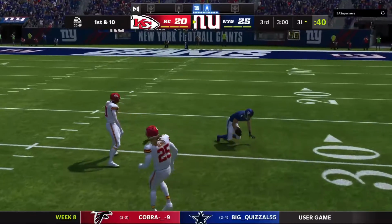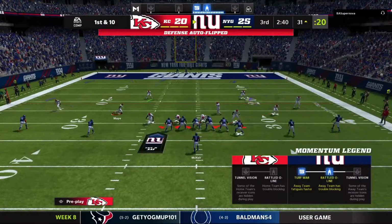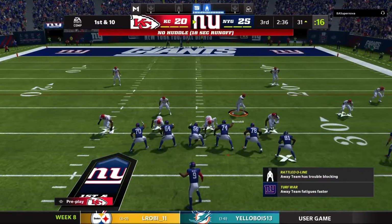He's got him in, complete. And he makes it all the way down to the 31. A big play there for the Giants.